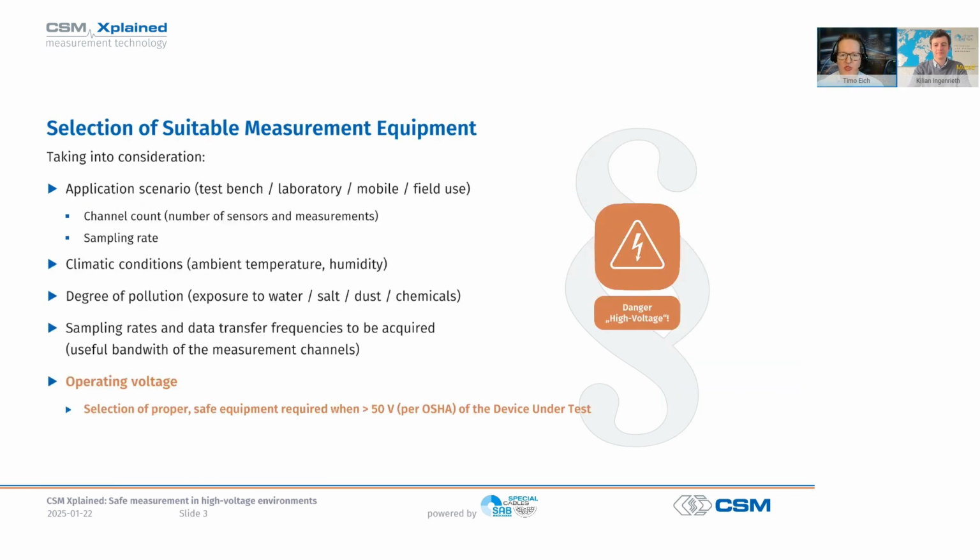So when we want to choose appropriate measurement technology for a measurement task, certain questions should always be asked. What is the application scenario? Where are we going to measure? How many channels, with which sampling rate and which bandwidths, are we going to need? What are the climatic conditions? Which degree of pollution will our measurement equipment experience?